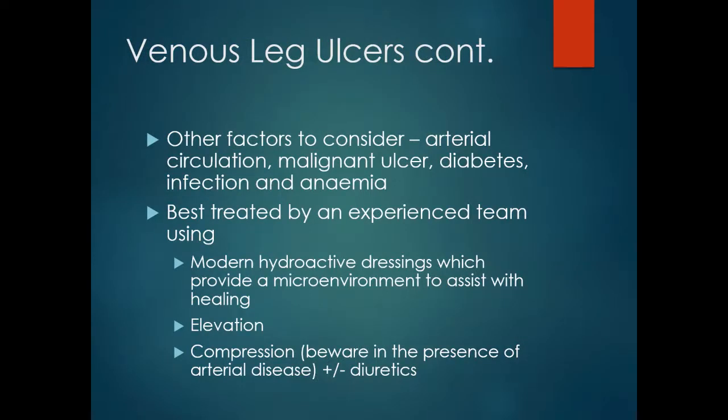Other factors to consider when looking at patients with venous ulcers is what the arterial circulation may be like, to exclude a malignant ulcer. There are other conditions such as diabetes or anemia, and is there any sign of infection in the wound? The venous ulcers are best treated by an experienced team using the modern hydroactive dressings, which provide a microenvironment to assist with healing, elevation of the limb to reduce swelling, as well as compression to, again, reduce swelling and help the area heal despite the underlying venous disease.